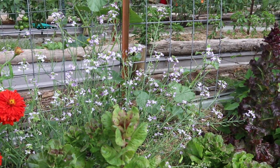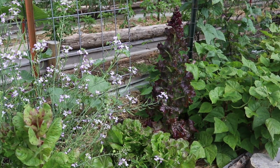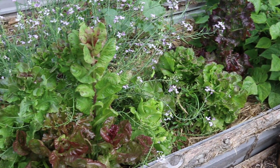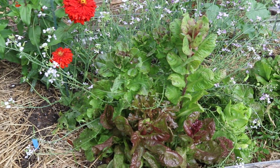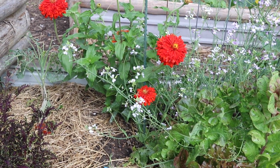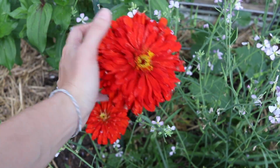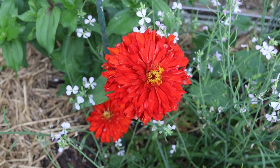I've got radish flowers, radishes that have gone to seed there. And then here is some lettuce that's bolting, and I'm just letting it. I was going to gather the seeds from that. Some beautiful cactus zinnias. Aren't those lovely? Look at those blooms. They're as big as my hand.